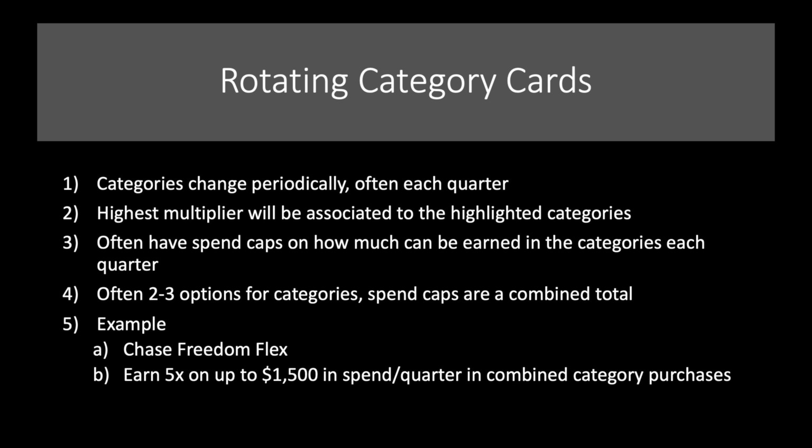Now, we have one of my favorite cards. It's one of the more polarizing out there, but this is the rotating quarterly category card. So with the rotating quarterly category cards, it's in the name, right? The categories change periodically. That cadence is oftentimes quarterly. The highest multiplier is usually going to be associated with that highlighted categories. Now, these cards do end up having spend caps, is how much you can spend in each category each quarter. Well, you can spend more, I should say, but you'll stop getting the high multiplier applied to it after a certain dollar amount. So you often get 2 to 3 options for categories.